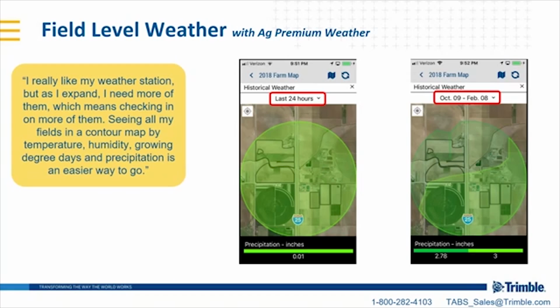And this grower, the grower that I had spoken to, which isn't the grower for these fields because this is a demo field, I'm just linking quotes with information I have access to. I really like my weather station, but as I expand, I need more of them, which means checking in on more of them. Seeing all of my fields on a contour map by temperature, humidity, growing degree days, and precipitation is an easier way to go.